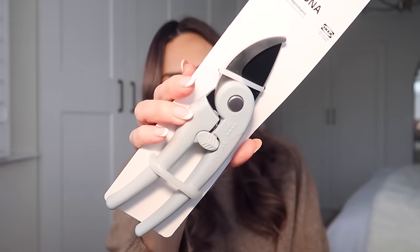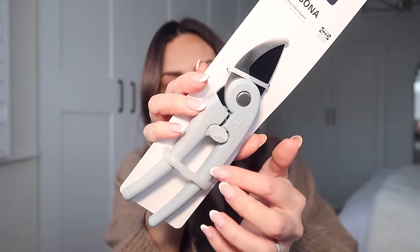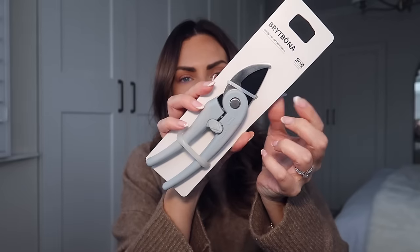The next thing I got was some secateurs. I really like the look of these ones. They're a really gorgeous baby blue colour, and my current secateurs are really blunt actually, and they're just not very good anymore. So I thought I would get those for when I'm cutting flowers and things like that in the spring, summer. Thought I'd pick some new ones up.